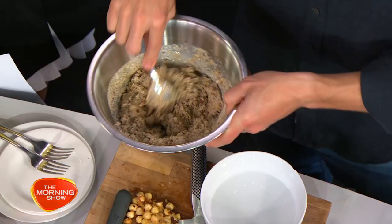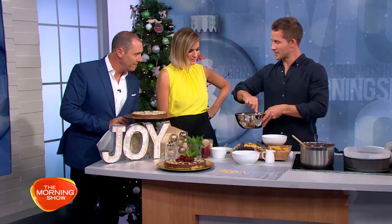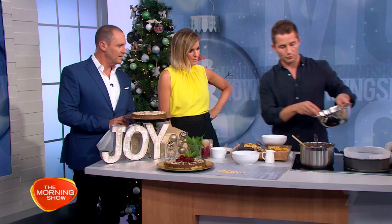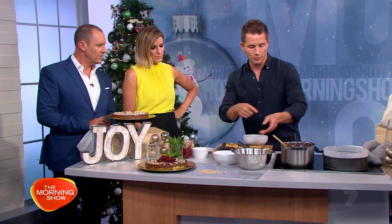This is essentially like a cheesecake base. So we're using the fat from the coconut oil instead of the butter. And then we'll spread that into our baking tin, a spring tin, and then we'll pour the mixture into the tin. And then it's done, and it comes out like this.